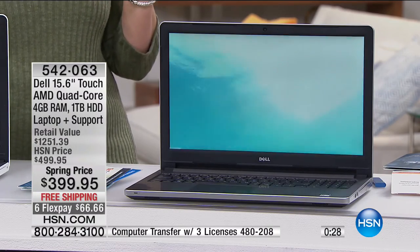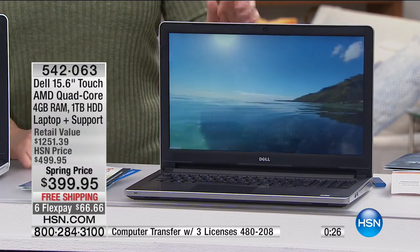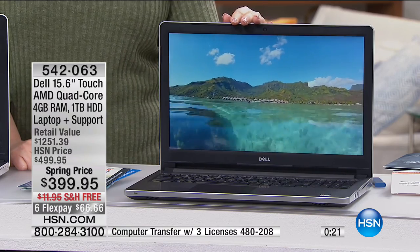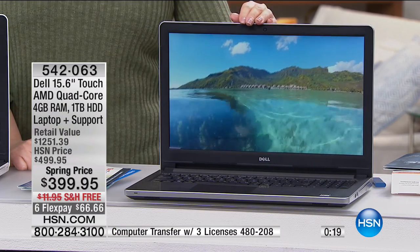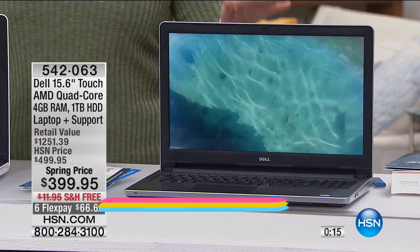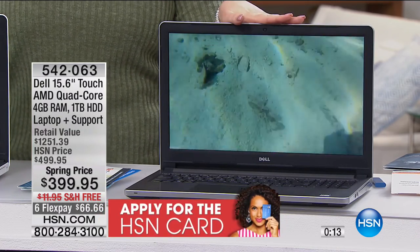Free shipping and $66.66. However, if you don't have an HSN card, you can apply and get $40 off a single item purchase, and then you can have a year to pay this off. If you already have an HSN card, it's only $34 a month if you want to do even payments.